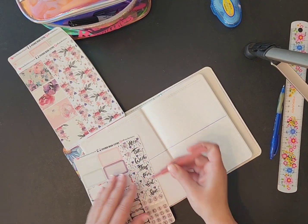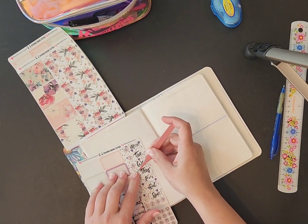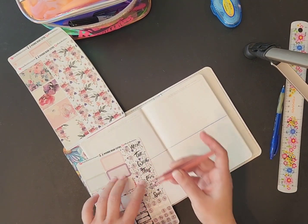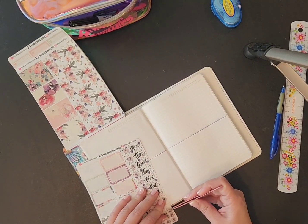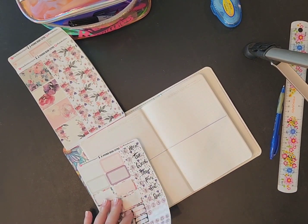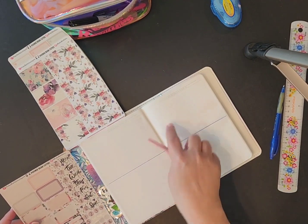7, 8, 9, 10, 11, 12. Remember to leave a space for a this week. And then Monday, Tuesday, Wednesday.